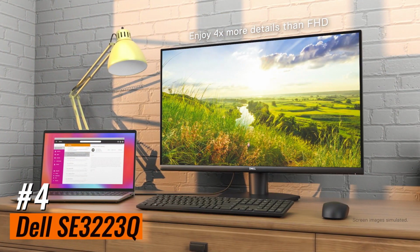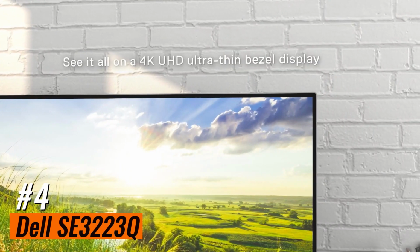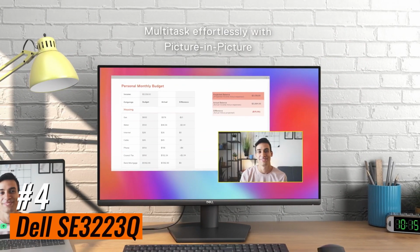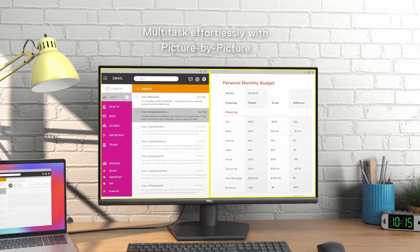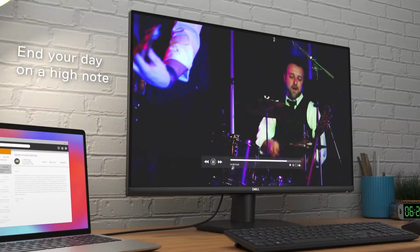Number 4. Dell SE3223Q. A seriously affordable 32-inch 4K display. 4K at 32 inches is a great compromise that delivers both crisp fonts for comfortable all-day coding, plus all the desktop real estate you can eat. Perfect for multitasking, in other words.